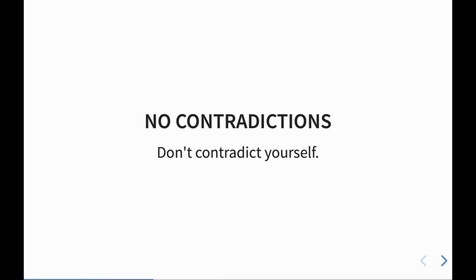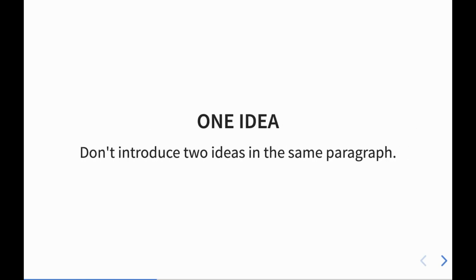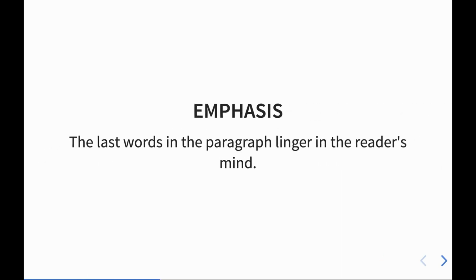If we want to compare two ideas, it's better to introduce one in one paragraph and the other in another paragraph, and then maybe use a third one to compare them, but never contradict. You say one thing and next contradict the thing in the same paragraph. That doesn't work. The other thing is to keep it focused on one idea.